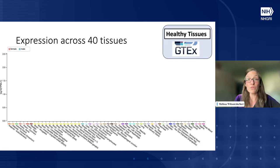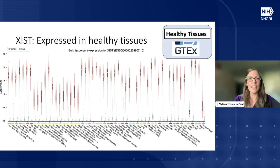We're going to look across 40 tissues in the healthy gene expression data set, from adipose tissue to brain samples, colon. And these are going to be separated into samples that were from reported females and reported males. And we see that broadly, we have expression of XIST in tissues from reported females, and generally not from reported males.